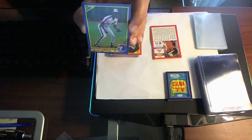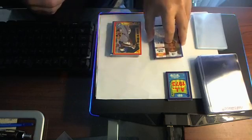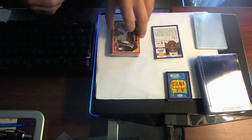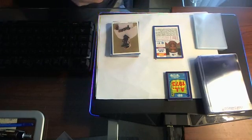Delino DeShields. Good ball player, rookie card. His son got his autograph from Round Rock. Now he's with the Indians. I think he's out right now for a few weeks.